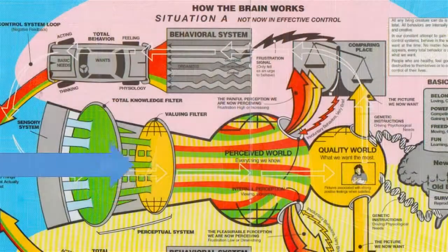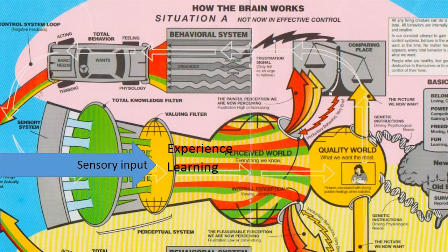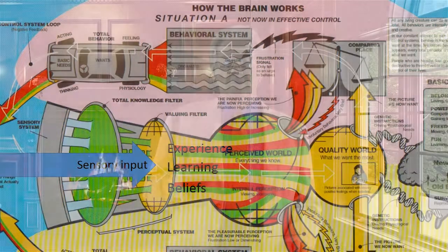In the chart, we talk about the real world, which is all that exists whether we experience it or not. As we described earlier, we experience the real world through our senses, which are then shaped by our experience, our learning, and our beliefs. These are represented in the total knowledge filter and the values filter. So what results, from this sensory data, is our perception of what is outside of us. The tricky part is that this internal perceived world is more real to us than the real world, simply because that is the only way we know the real world.